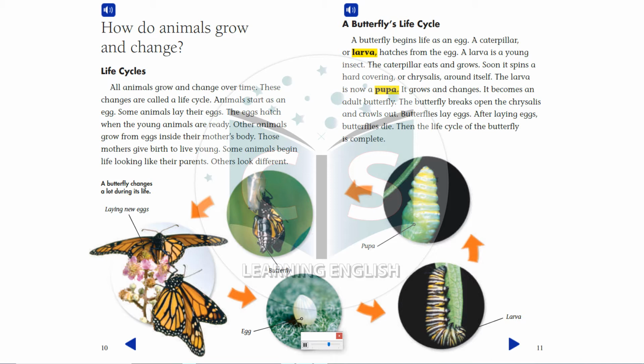Other animals grow from eggs inside their mother's body. Those mothers give birth to live young. Some animals begin life looking like their parents. Others look different.